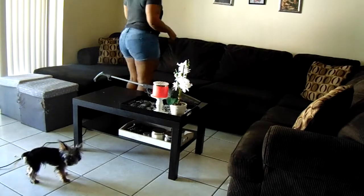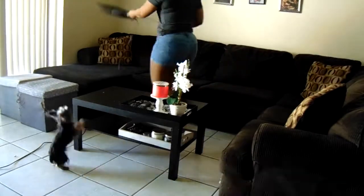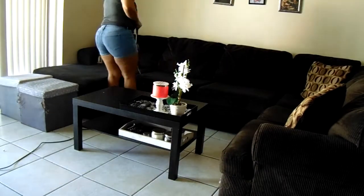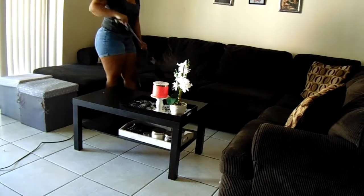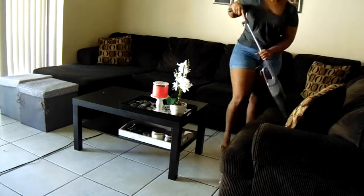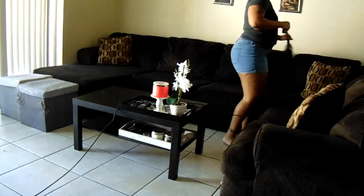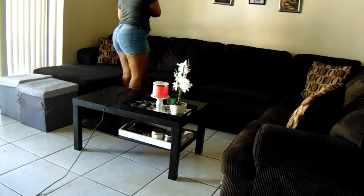In this bottle I have my essential oil called Clean Linen and water. I always spray my couch and my bed with that, and my floor, if it's carpet floors, I always do that, and then I always vacuum. And this is what keeps my couch and my carpet floors fresh.